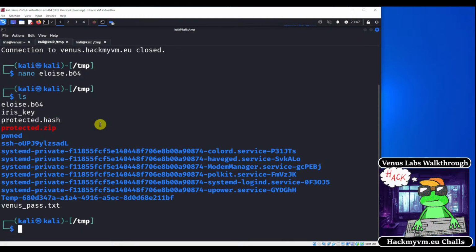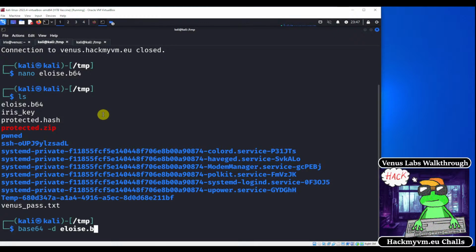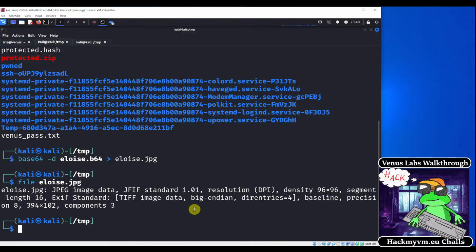Okay, so in order to turn this file into a JPEG image, we're going to run base64 in decode mode on Eloise.b64, and we're going to output this to a file called Eloise.jpg. Okay, so after we run that, now we have a file named eloise.jpg, and the file command recognizes this as JPEG image data.